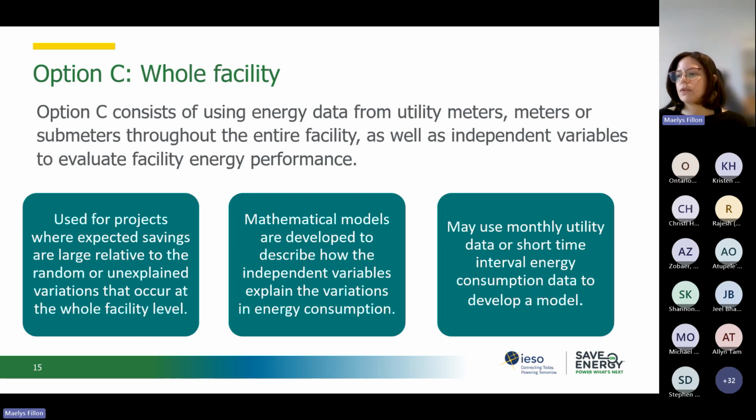So option C can be used, of course, when we have savings that are relatively large compared to the random variation that we would see in our bills. There's a rule of thumb that I would say is around 10% of your total energy consumption. So if your savings represent more than 10% of your usage, then you should be able to use option C. There are more statistical ways of looking at it, but that's a decent rule of thumb.